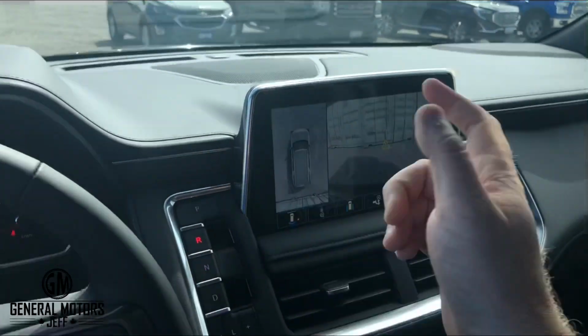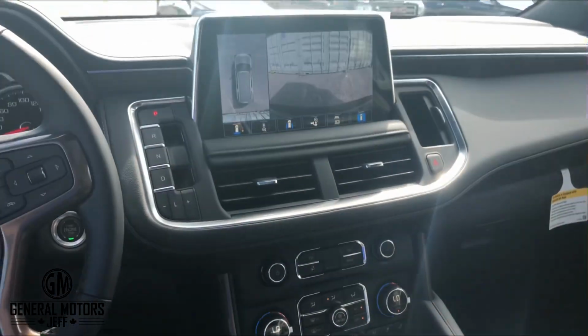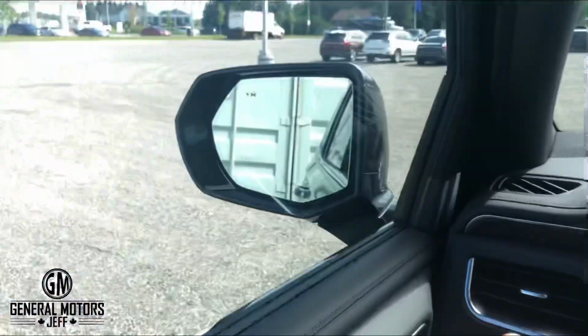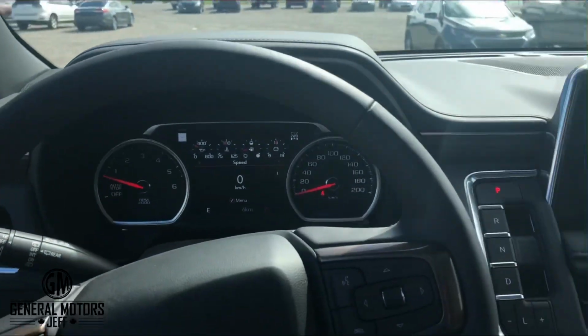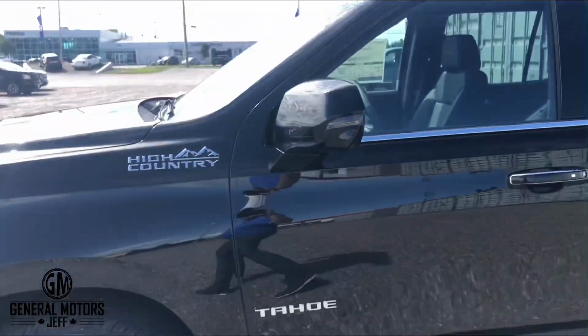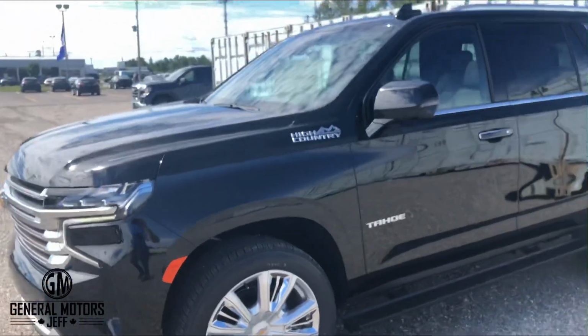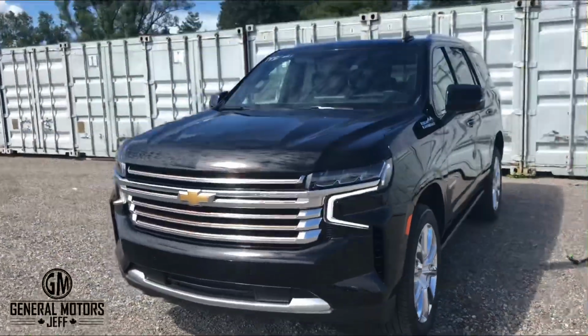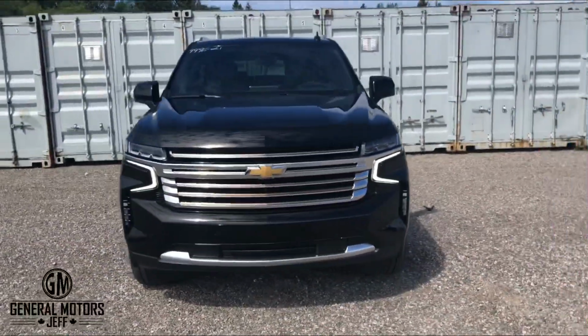Of course, you can have things still like the safety alert seat, and that's all going to be in conjunction with all the safety features like lane departure, side blind zone alert, front and rear park assist, and so on and so forth. All right, so I think I've covered most of it. The 2021 Chevrolet Tahoe High Country.